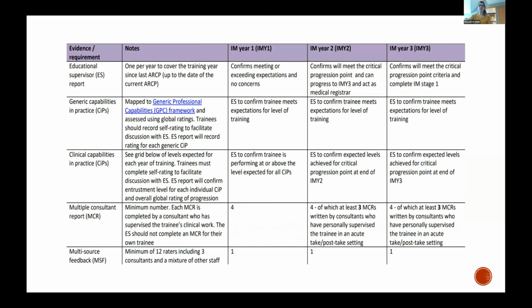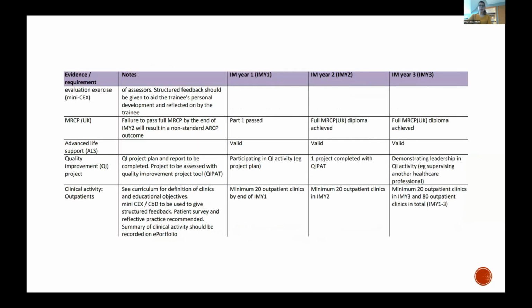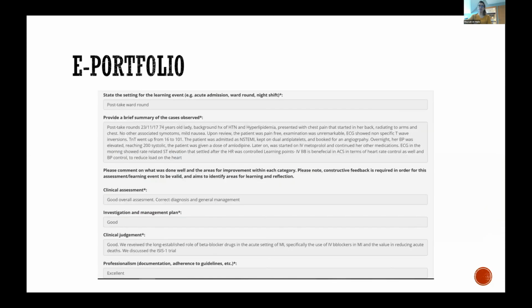So this is just your portfolio assessment, what you need to achieve each year of your training. It's very specific, so you can go through that. Your eportfolio, that's my portfolio 4 years ago. So it goes through what sort of assessments you need, your work-based assessments, and you can send tickets to your consultants to fill that for you. That's just an example of that.